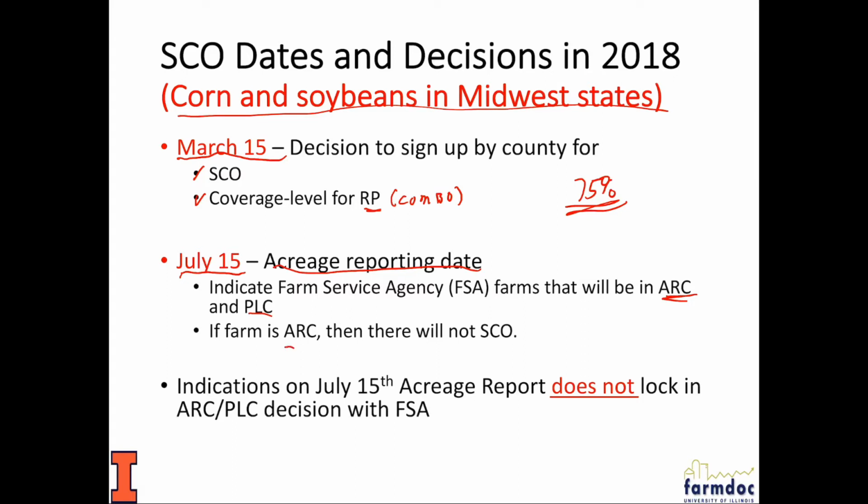If all farms are indicated for ARC, there's no SCO. Even if on March 15th you indicated that you were taking SCO, SCO is not eligible on ARC, so there will be no SCO. If you indicated PLC, then SCO will happen if SCO was indicated on March 15th. So you can think about that for this year. March 15th, you indicate, yes, I'm going to take SCO, but you really haven't made the decision yet until you report on July 15th whether your farms are in PLC or ARC.